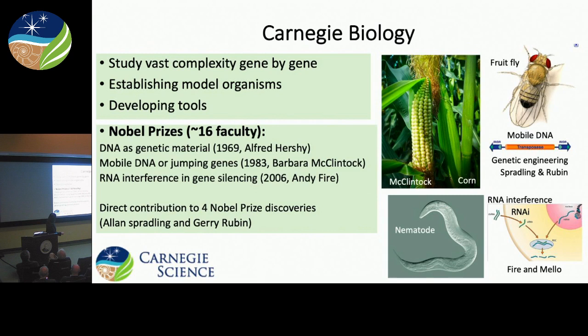So these are the Nobel Prize-winning discoveries, but this creation of the tool to transform Drosophila has directly contributed to 4 Nobel Prizes out of the 6 total Nobel Prizes given to discoveries made in Drosophila. So it's a really amazing history of biology and of our department.